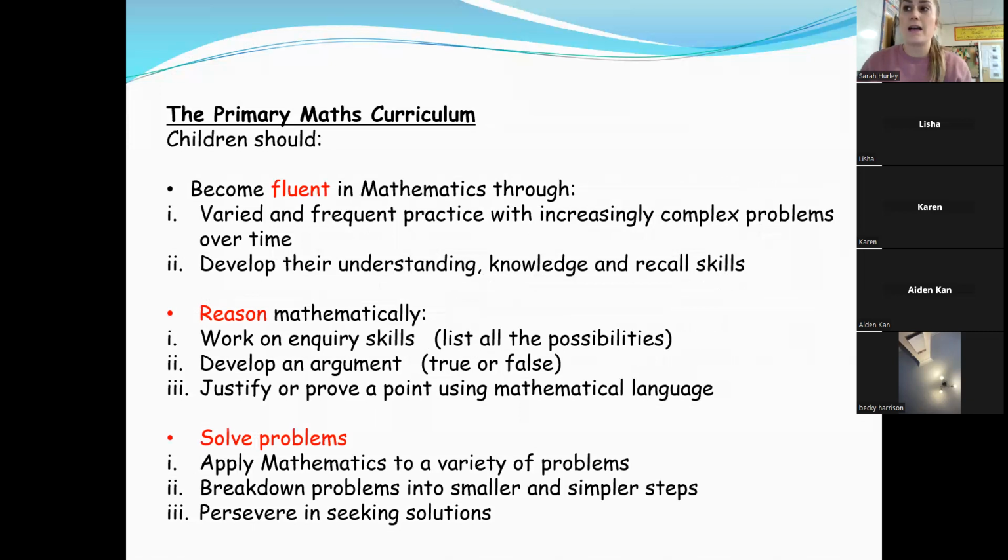So the primary maths curriculum. Throughout our maths curriculum, we're working towards the children becoming fluent mathematicians, being able to reason mathematically as well as solve problems, which will hopefully help them in everyday situations as they grow older. I think it's really important that we explain to the children, and that they're aware, that maths can help them with everyday jobs and everyday things, that maths isn't just something we do in school because we have to do maths. I think it's really important that we make the children aware why we're doing maths. So we're doing this so we can tell the time, so we're not late for school. That's why we need to tell the time.